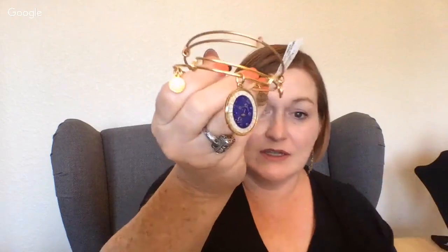But thinking $35. I don't know. I have to look it up. But this is one that, again, I would have to decide to put on eBay or try on Poshmark, because I can't put it on Etsy. Or, no, I have not seen the new Harry Potter Alex and Ani. Curses. No.